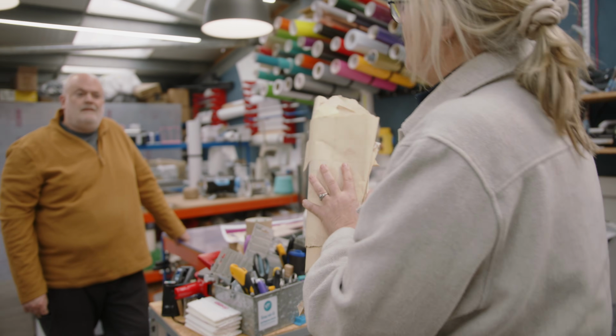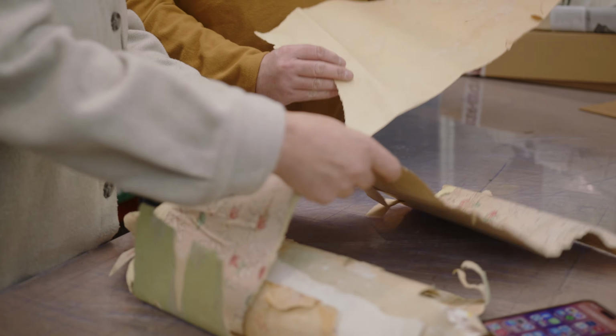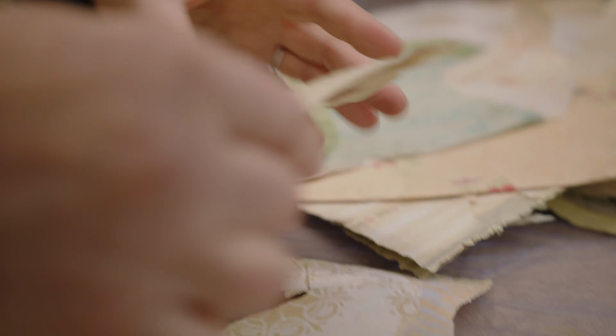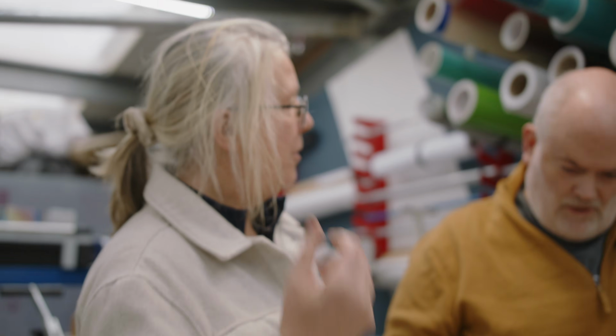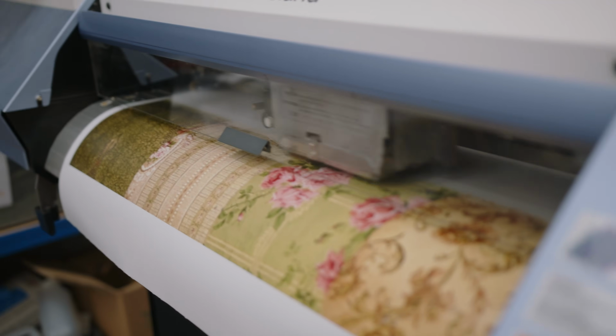I'm wondering if you could print something for me. They've wallpapered it using wallpaper samples. So we've got all these beautiful old wallpapers and we'd like to put them together into the mosaic that we can then wallpaper on the walls. Okay. Is it a possibility? We can give it a go. Fantastic. So what? Right way up.